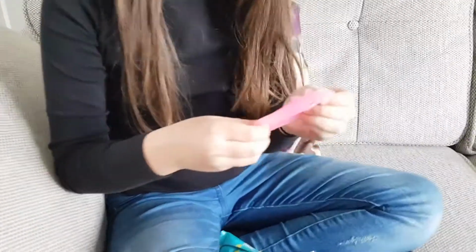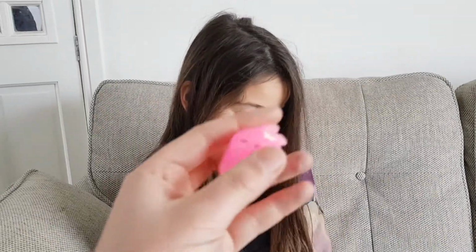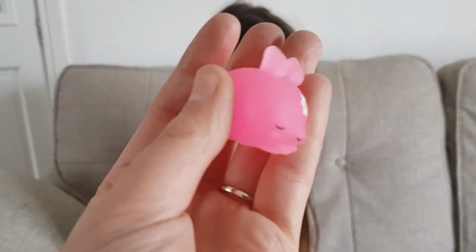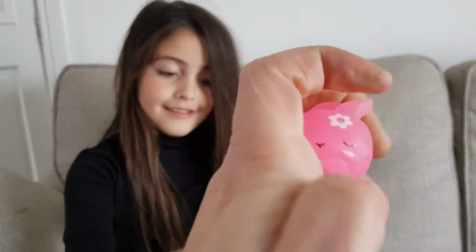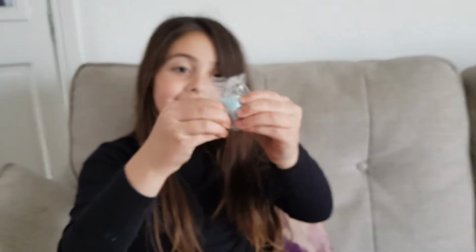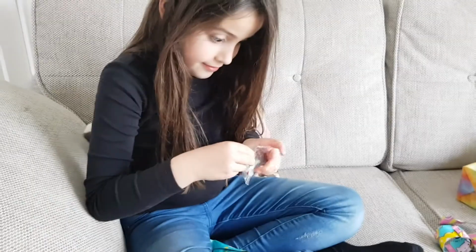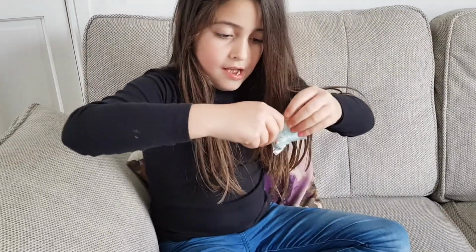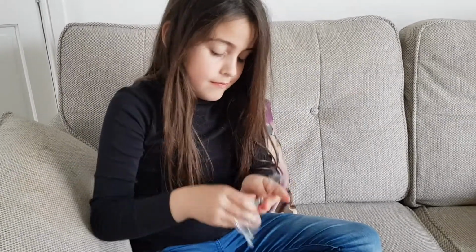Oh. So stretchy and cute and squishy as well. Oh, that's so cute, isn't it? Yep, and you get it. Oh, it feels amazing. And this one. Oh. Squishy. That's really cute. Use your inner strength.